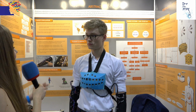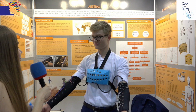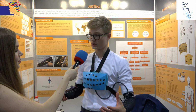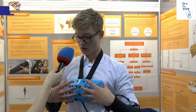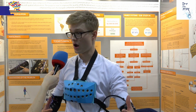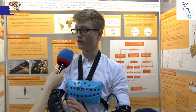So I'm interested in the mechanics. I see a lot of wires going down here. I think it's not just solely for the purpose of design. So what you see here, there are two parts to the system. There's the collection system and the communication system. The collection system right here measures and gathers information from the environment. Then this information is communicated to the user through vibrations.